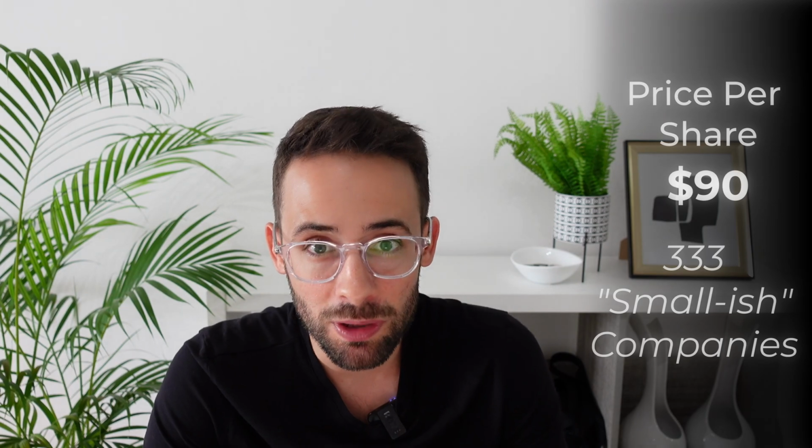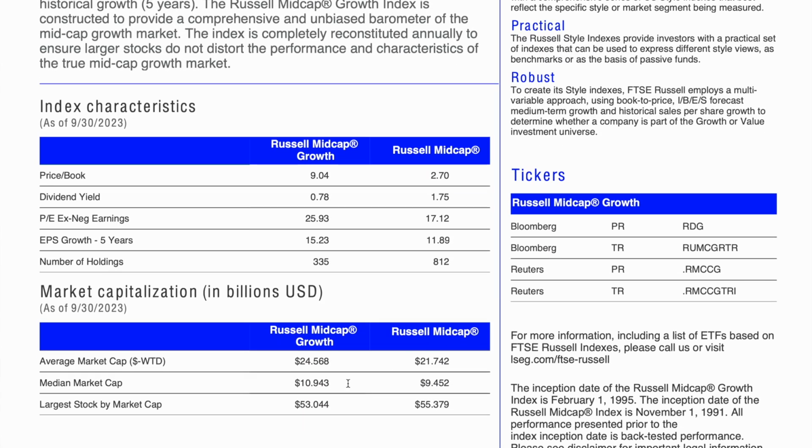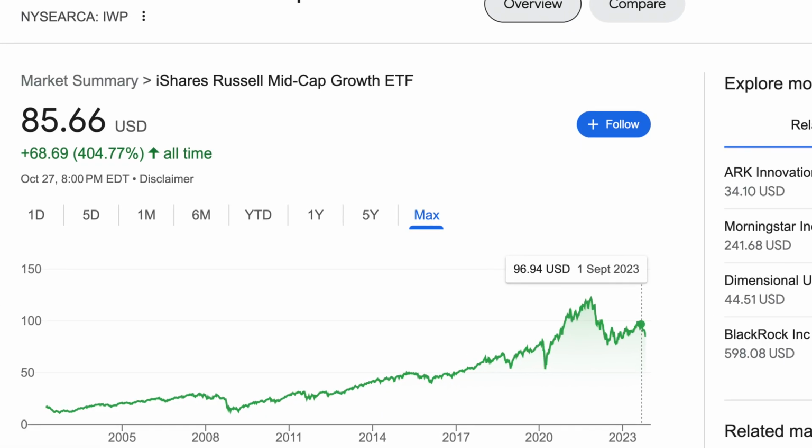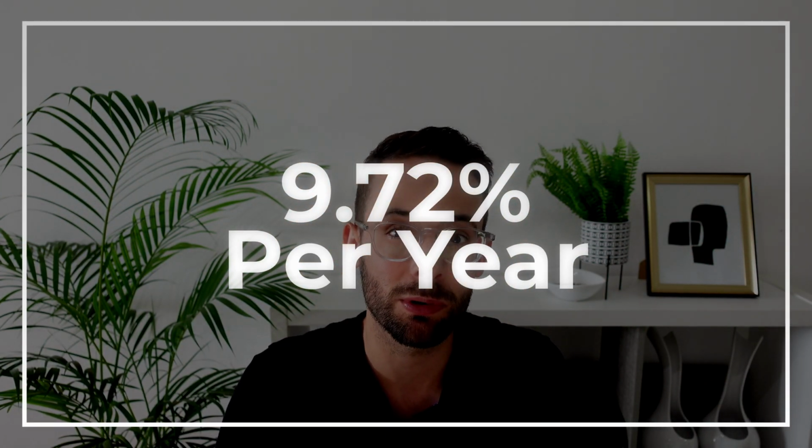I say small-ish because the median market cap for companies held in this ETF is still close to $11 billion, which is of course a lot less than the median $510 billion from ticker symbol VUG, but $10 or $11 billion market cap is not exactly a tiny company. Now, if we look at the average returns for this ETF over the last 10 years, it actually comes in lower than anything we've looked at so far, at an average of 9.72% per year.